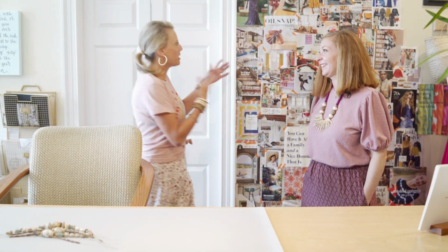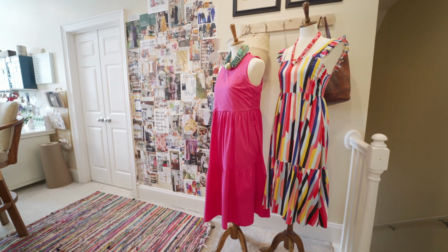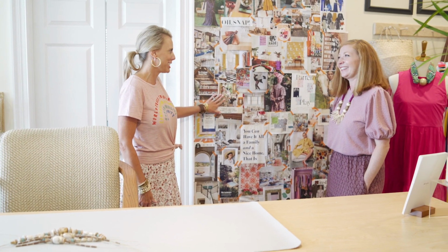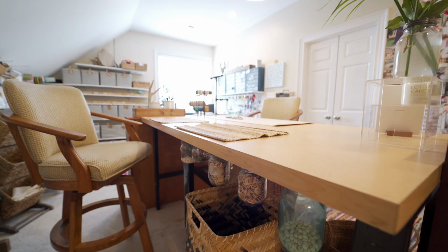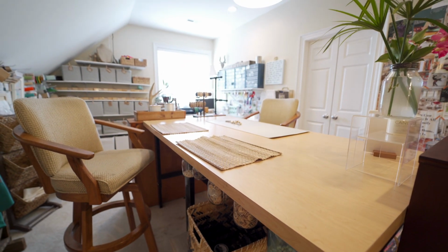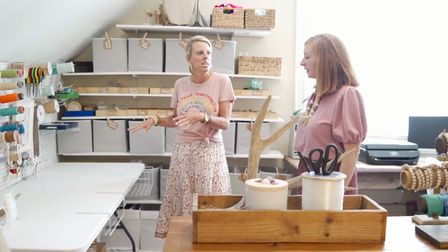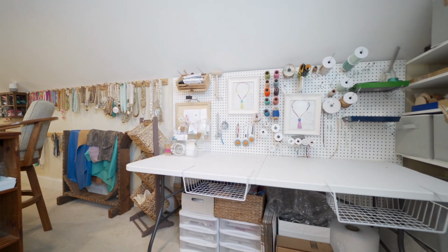Okay. So this is my inspiration wall. I love it. Yeah. Good old fashioned. Yeah, there's a lot to be said for some magazine and some good old washi tape. Yes, I'm right there with you. Yeah. So this is sort of our main beading area when all the girls are here working. This is where we do a lot of our wrapping. Once the jewelry's made, we wrap it up and get it ready to ship out.